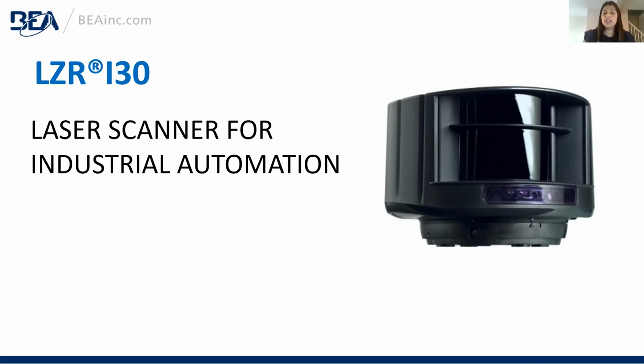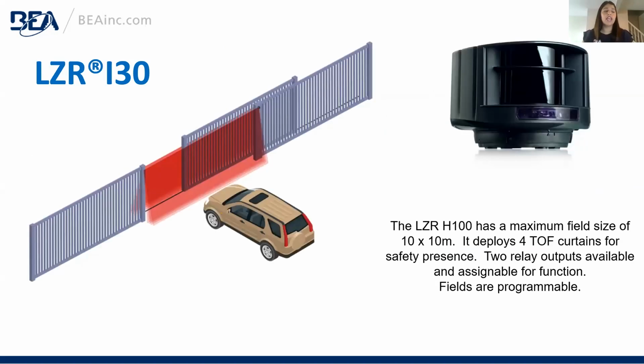Now, there is a main difference, and the main difference is the installation. The idea is to mount this looking down, so it's a vertical curtain that protects doors, gates, and much more. As you can see in the picture here, we have it installed on the right corner, even though it can be installed on the left or the right side.